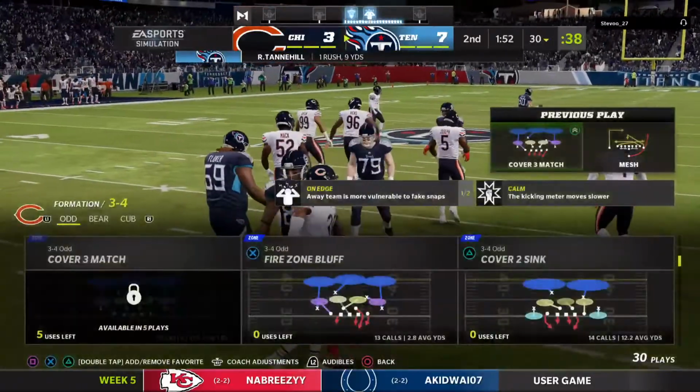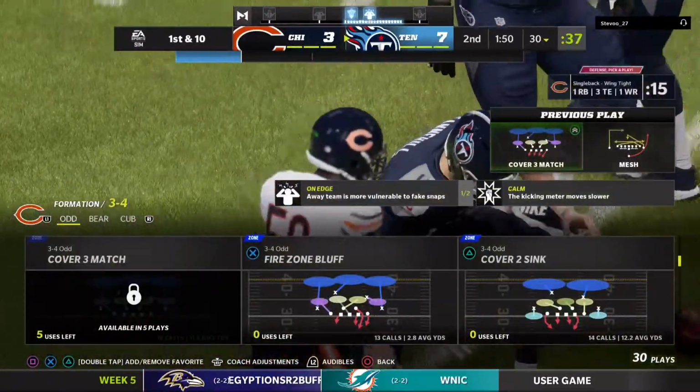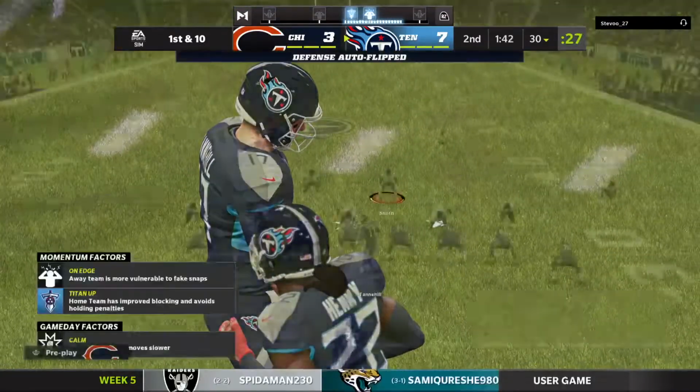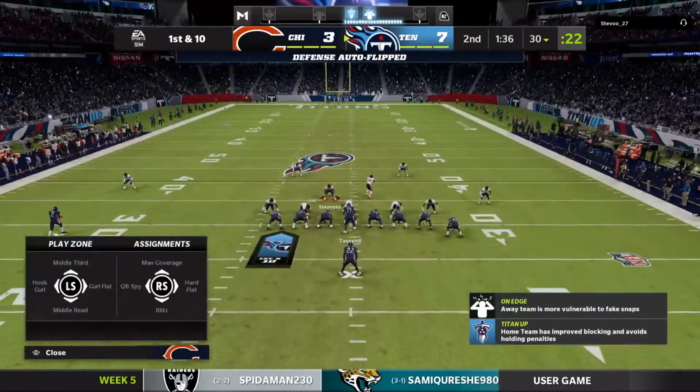Flush to his right. Offensively, they liked their situation, so they tried to take a shot downfield, but no one was open. So it was tuck it and run time, and he picks up a first down. So first and 10 now from the 30.